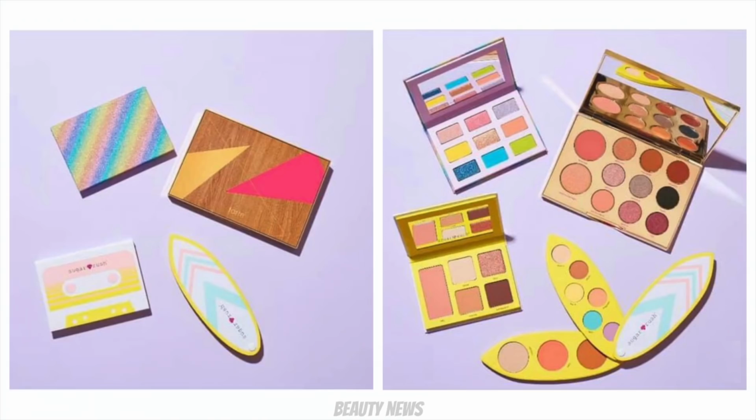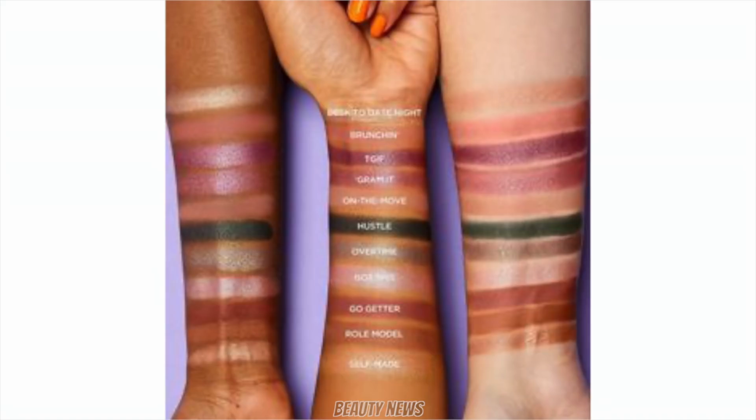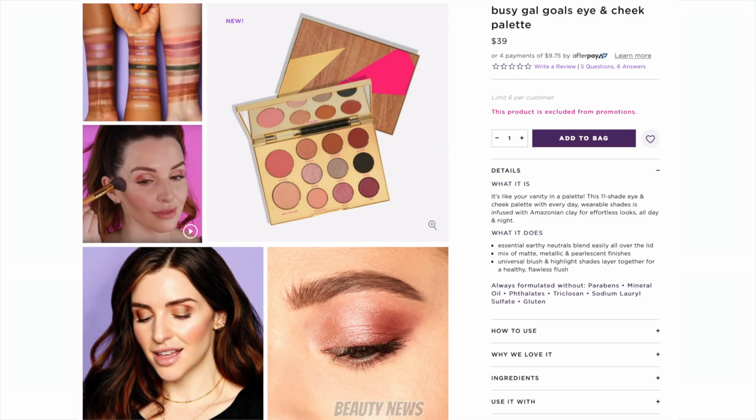All right, Tarte. They have dropped a bunch of palettes. So we've got a few. They've got the Busy Gal Goals Eye and Cheek palette. This is an 11 shade eye and cheek palette with everyday wearable shades for an effortless look all day and all night. So it looks quite nude. There's 9 eyeshadows and 2 sort of cheek products.